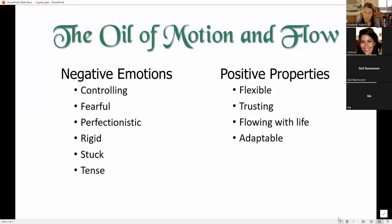If you're dealing with grief, use aromatically by diffusing in the room or inhaling directly from the palms of your hands. If you struggle with perfectionism, inhale directly from cupped hands or use 1 drop daily over the heart or solar plexus. So if you want to feel less controlling, fearful, perfectionistic, rigid, stuck, and tense, then use cypress. If you want to feel more flexible, trusting, flowing with life, and adaptable, then use cypress.